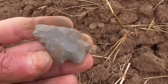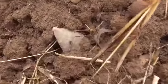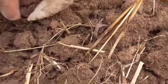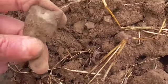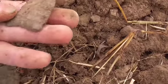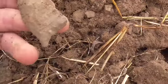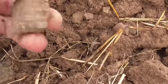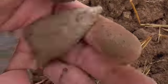I just had a dab of rain. Found that one. Found one more coming up the road, and I found this tip. Oh man, look at that. Heck. Well, that's gonna be a quad. Let's keep looking. I got thunder in the background.